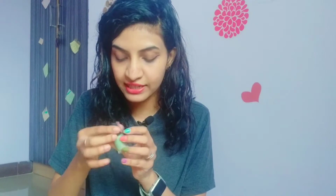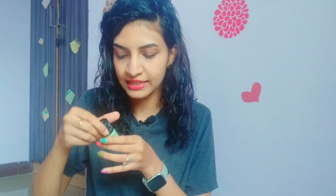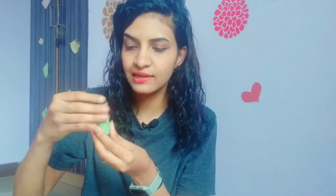Guys, next all are nail polishes, because for 6 trial points I have taken 6 nail paints. Let me show you the shades one by one. It's from Miss Nails Paint Me Pretty, a toxic free nail color, in shade 33, worth 60 rupees. The manufacturing date is correct, so it's not expired. Look at the shade, guys. You can see the glitter over here. This is 6 ml, a small one.